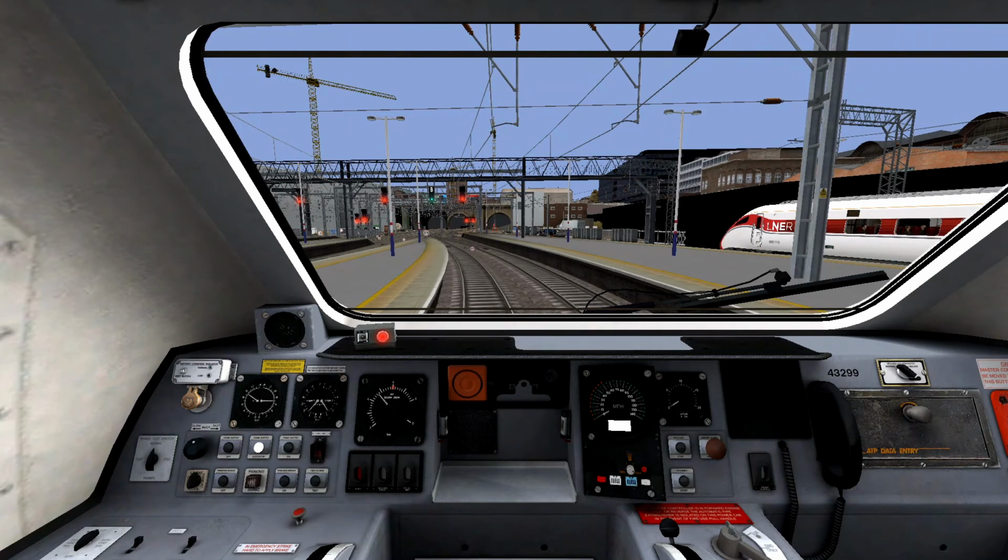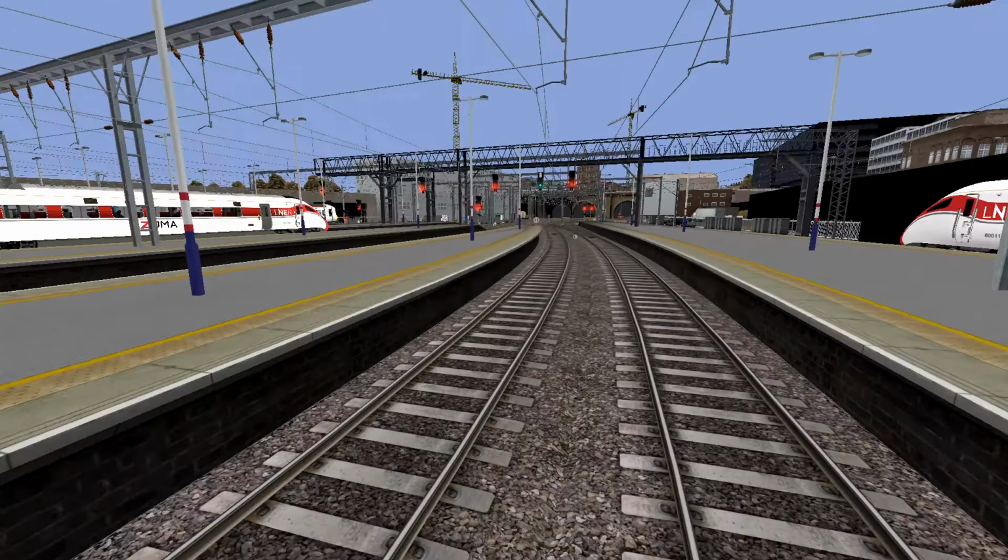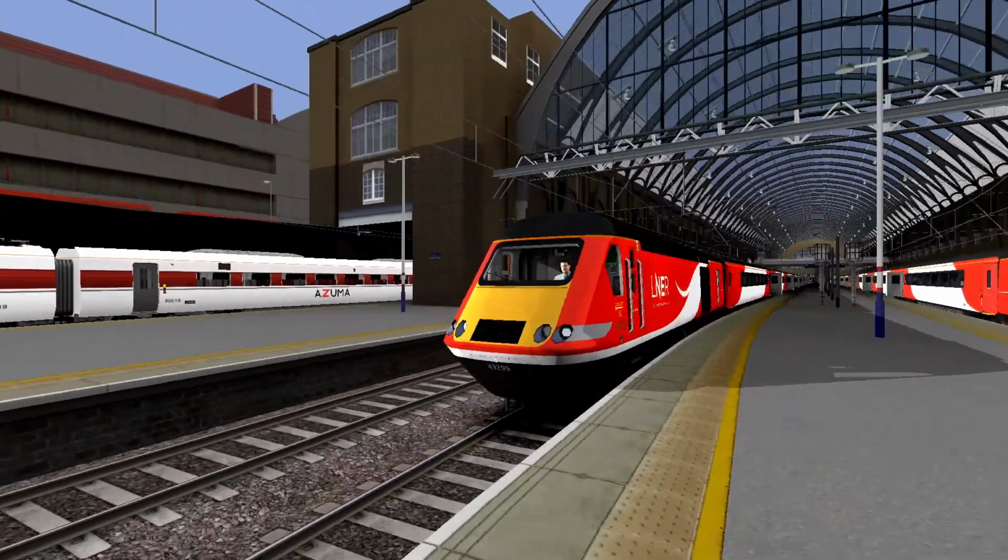So touch up the cab, so insert the master key, reverser to neutral. Reset the master key, DRA off because the signal up ahead is clear. Taillights off, headlights on, marker lights on, take a look outside. Yep.